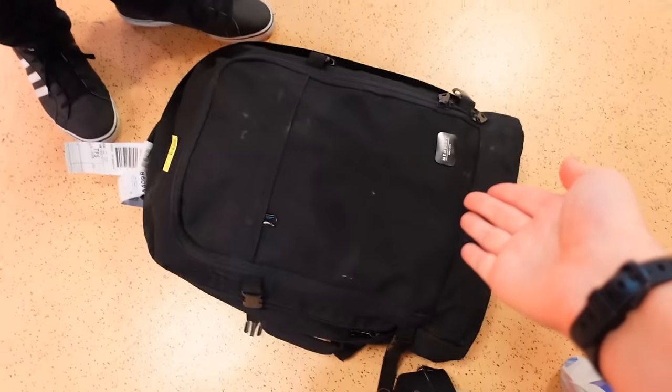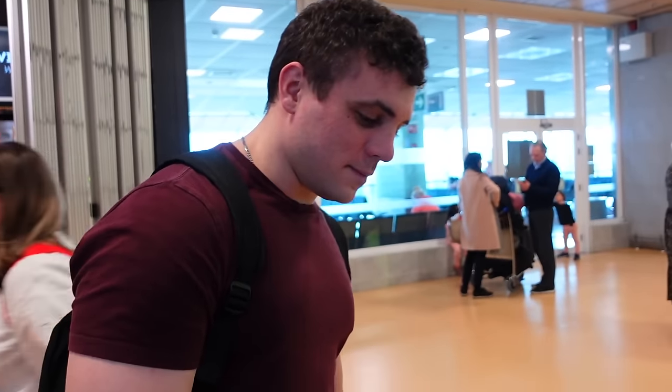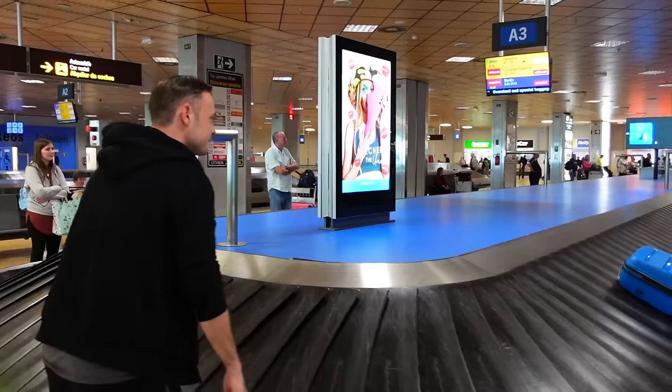Impressive cruise packing. Everything is in there. How many kilograms is it? 7.8. That is impressive. So we've got one bag. We're just waiting for our others.